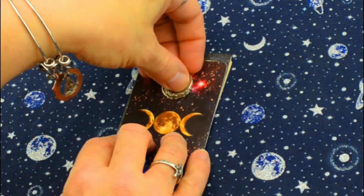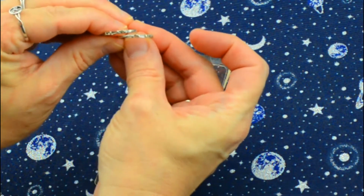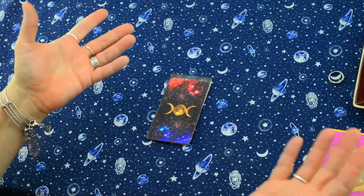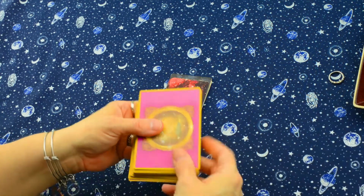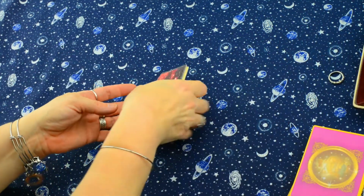You guys are the ones who chose the double rings here that have kind of the diamondy-like stones. And remember, this reading is on what is blocking the relationship. We do have some Love Oracle cards here, as well as some charms that we're going to pick out a little bit later and see where we're at.